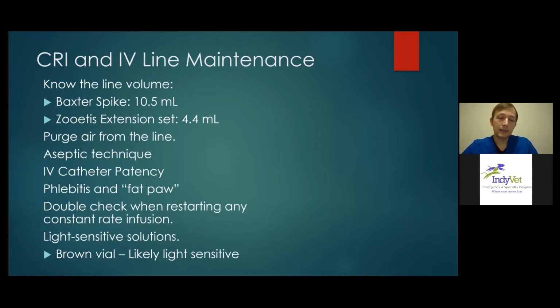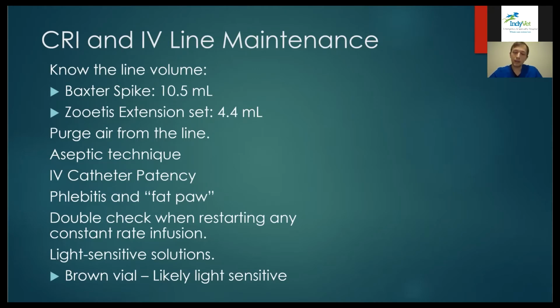And 2 things that I really think are important: whenever you're restarting a constant rate infusion, or any fluid for that matter, always double check exactly what the rate should be. Don't just restart what the last setting was. Ensure that that is appropriate for what this patient should be receiving. In some cases, they may have just received a bolus, and if you restart them on the same rate, they may be getting a bolus for the next hour, which is probably not appropriate.